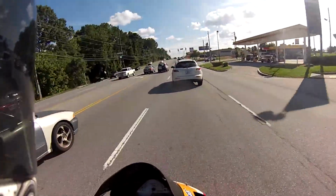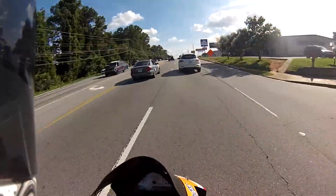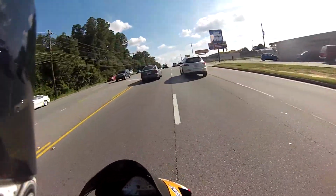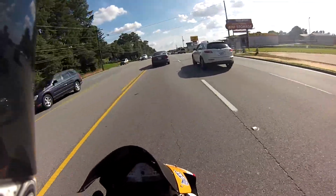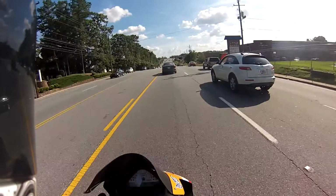I'm going to try to stay in first gear for a second here and see if I can. And there's no mirrors on it, if you haven't noticed. That's an issue. Always got to make sure there's not a cop following me by looking behind me.